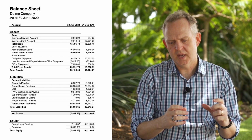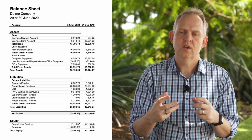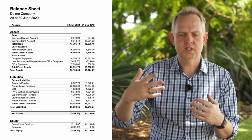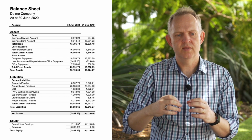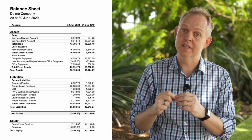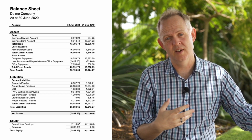The next one I'll talk about is GST. So GST is where obviously you sell product and you collect GST as part of that sale. Now that GST that you've collected needs to get forwarded onto the government. So you've collected it, but it's actually owed or needs to get forwarded to the government. So it's actually owed to the government.